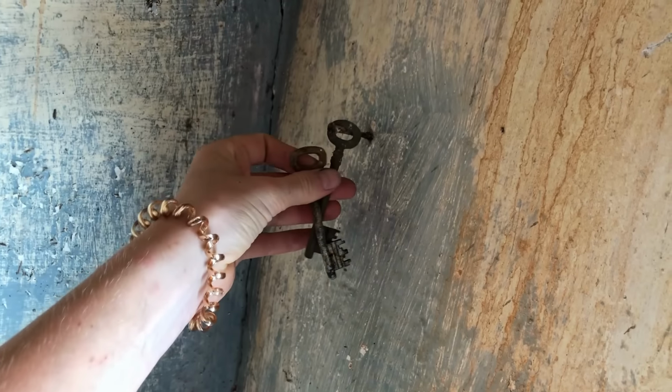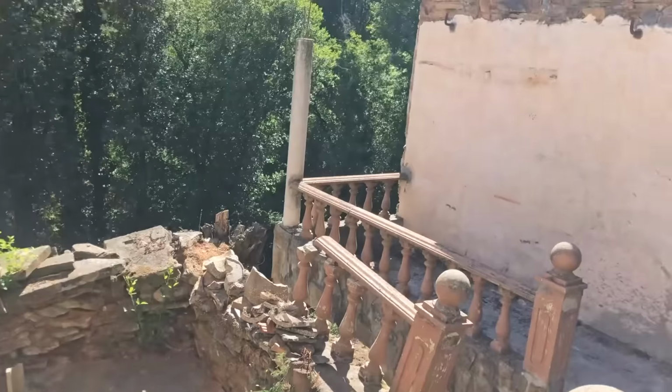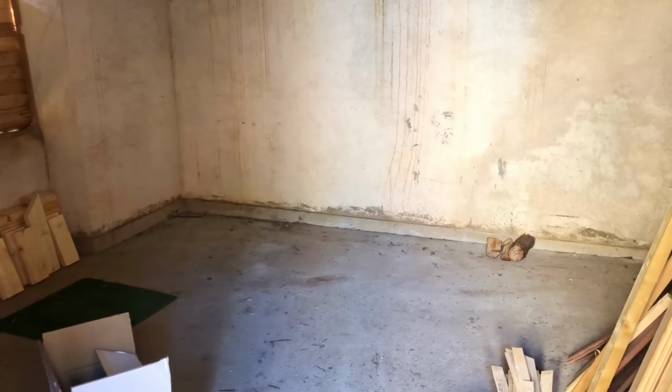Oh my god! The door! Okay. This is the key to paradise. Okay, are you ready for the next ruin? This room is actually almost done. Well, it has a floor.